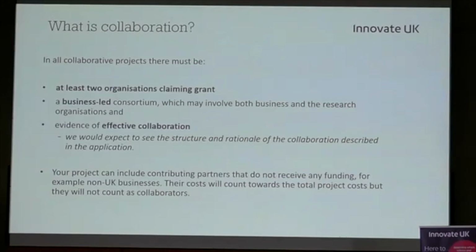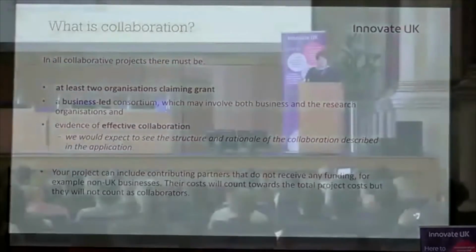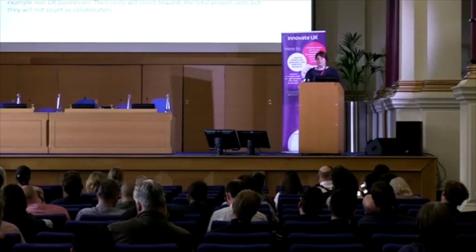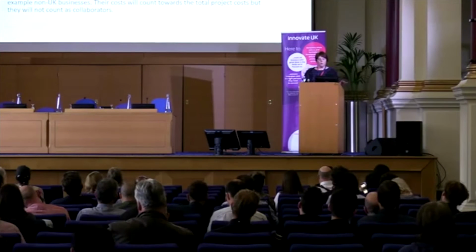So what is collaboration? If you are looking to collaborate on this, we mean that at least two organisations are claiming a grant. We're also looking for a business-led consortium, though it could involve both businesses and research organisations, and evidence of effective collaboration. So why are you actually collaborating? Why do you need these other partners in your consortium? Your project can include contributing partners that don't receive any funding. So, for example, you could have non-UK businesses, but their costs will count towards your total project costs, but they won't count as a collaborator.